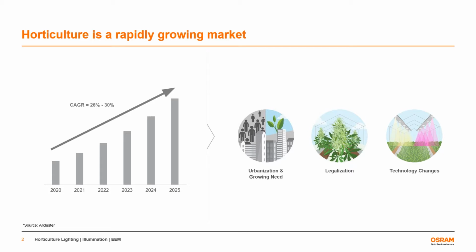Multiple market analysts and industry leaders predict a fast-growing market for the horticulture LED industry, with a CAGR of 26% within the next 4 years. There are several reasons for the significant market size development. The first is urbanization and demographic changes. By 2050, there will be an estimated 10 billion people on the planet, and a majority will live in big cities, which will influence our food supply chain dramatically.